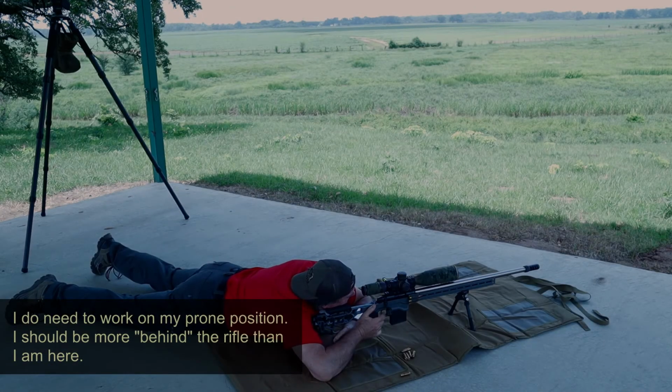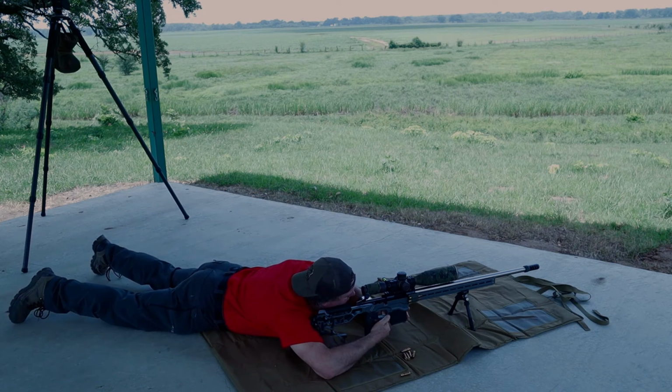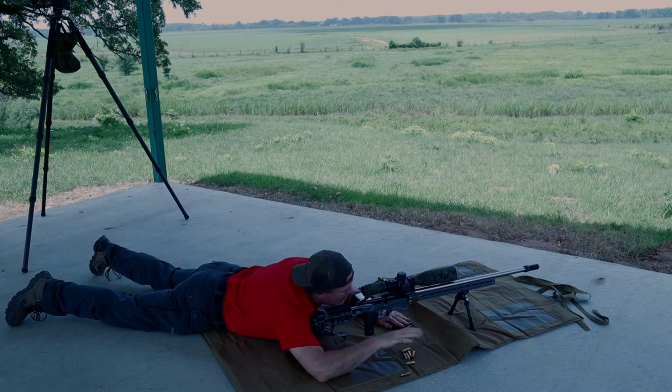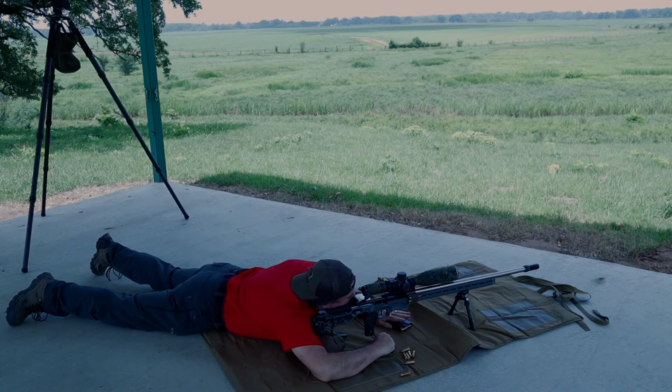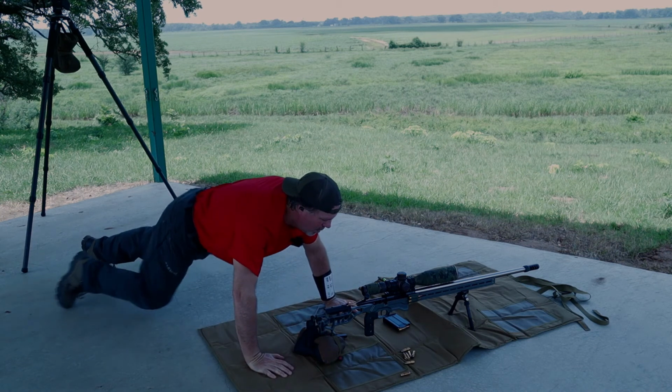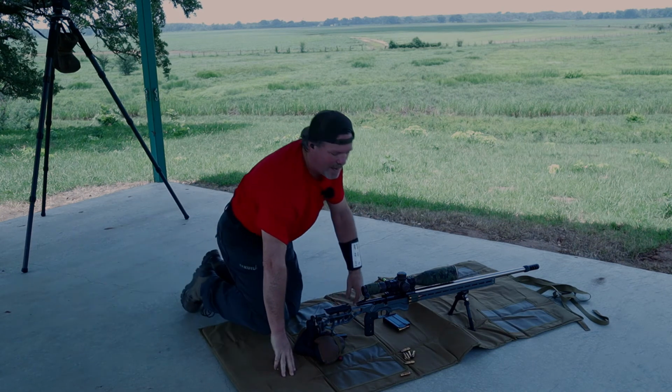And I just fired my last shot. My last shot, the bolt is open, the mag is out. I stay on the gun. Don't start reaching for brass. Someone else is going to get your brass for you, right? What you want to do is get that mag out, get that bolt back, and then as you come up out of it, you're going to say, bolt is back, mag is out.